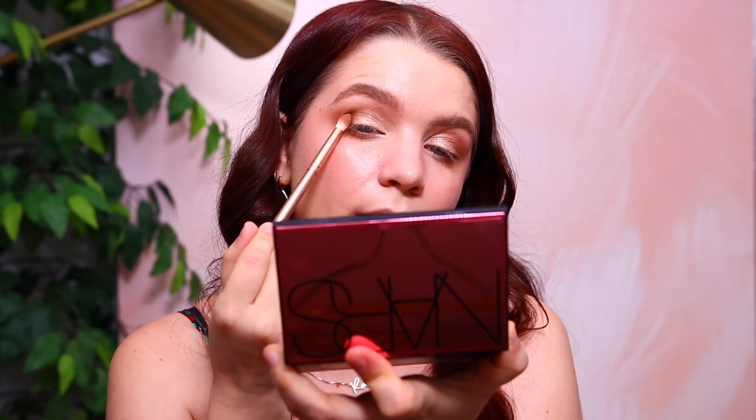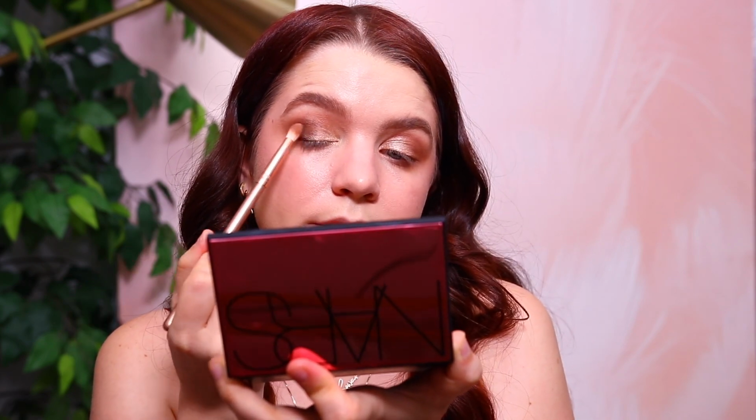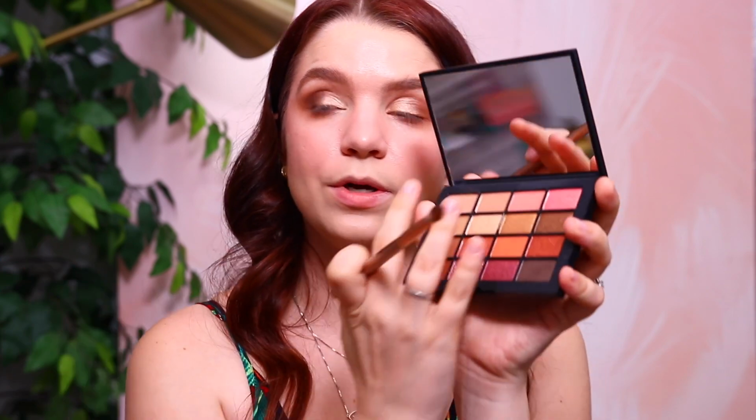I'm going to add a little bit of this deeper color. I think this so far is a really cute little look, but I kind of want to vamp it up a little bit more here on the outer corner. This is really pretty for summer because it has a lot of these orange tones in it, but you have those rosy tones as well. I think you can recreate a lot of really nice looks with this one. I know the Sephora sale is coming, so this might be a good one to look at during the sale.